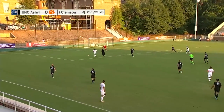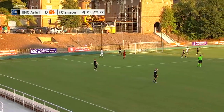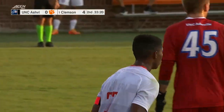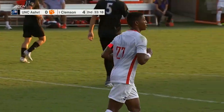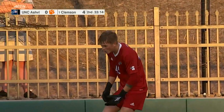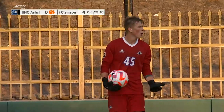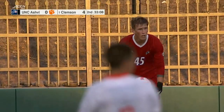That's a Reed. Ball in. Can he get through? No, and an offside flag goes up. I think that was Joey Skinner trying to play him in. Just a fraction offsides. Love the idea, though.